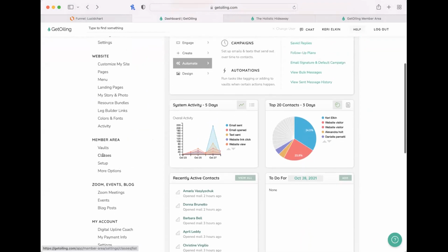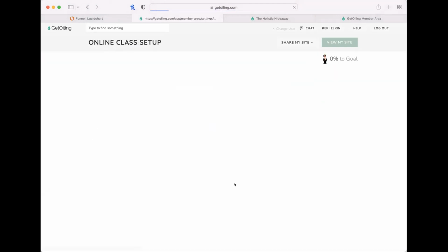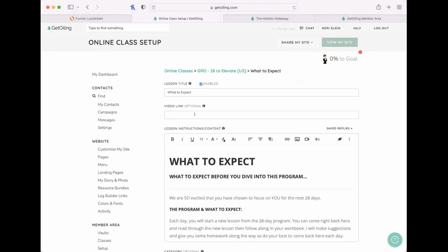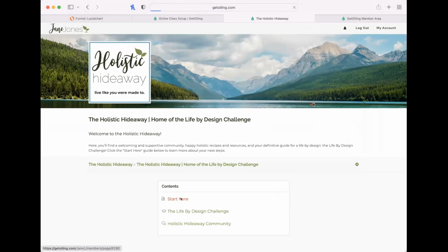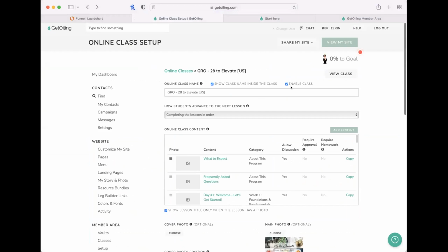But if we go over to our classes, you do have the ability to go into any class and actually enter a video link right here. So you could have it play in a class, but you also have the option to embed it on a page, just like you see. I don't have a video embedded in here, but you could actually have pages that have videos on them. Anyway, anywhere that you can embed an image, you could also embed a video.